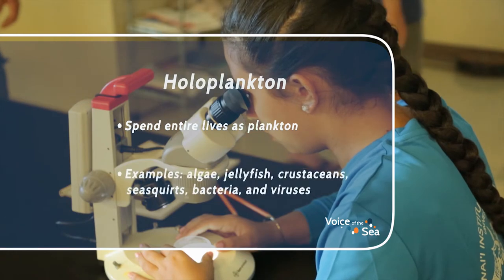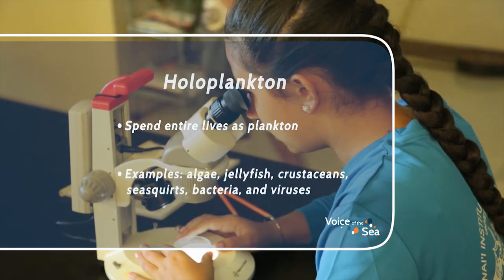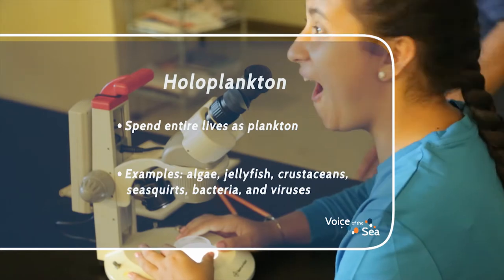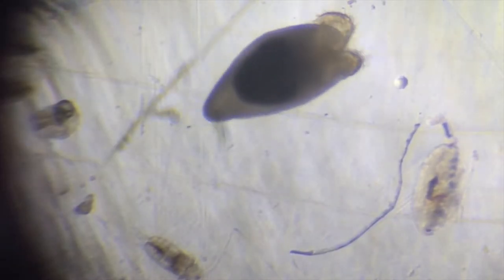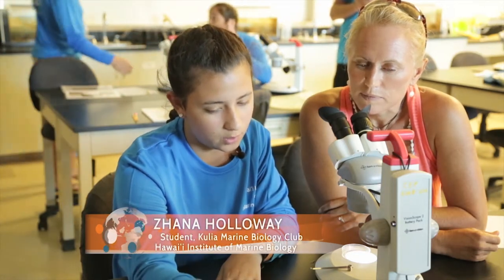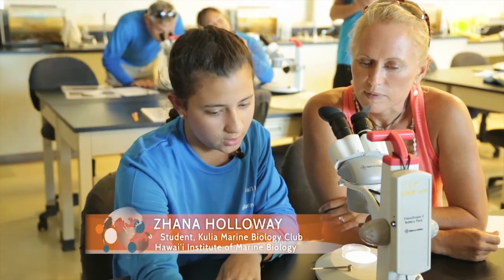Whoa. I've seen a lot of copepods. I've seen some crab larvae. I think we've seen a couple fish eggs, clam.